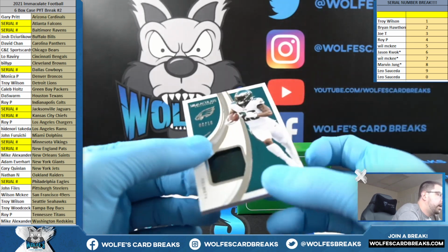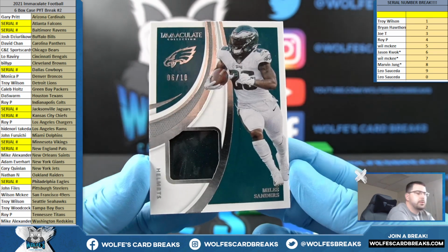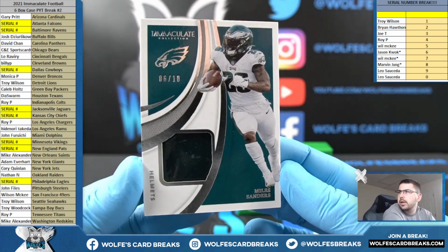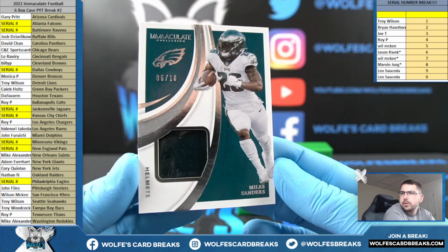Up next, we have Helmets Relic, 6 out of 10. Miles Sanders for the Eagles. Helmet Relic, 6 spot in the serial. Eagles are in there. 6 spot going to Jason K. Sanders Helmet.